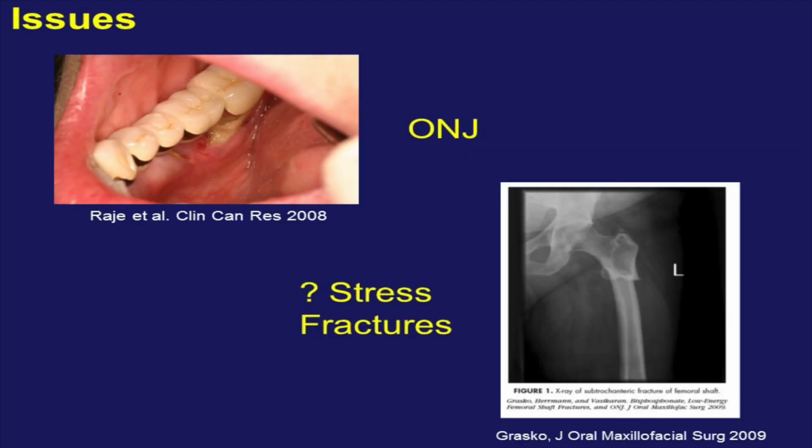Obviously, when we use these bone-targeted agents, the problems you have with these are things like osteonecrosis of the jaw. This is a patient of mine, and this is the site of ONJ. This was the place where he had an infected tooth. Tooth had to come out. What you see here is a bridge, and this is essentially what ONJ looks like.